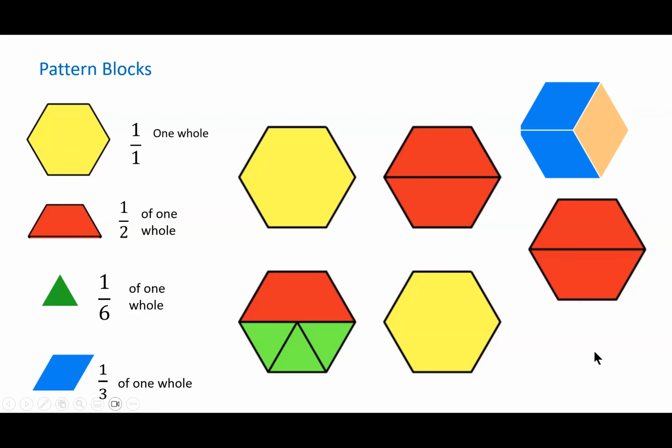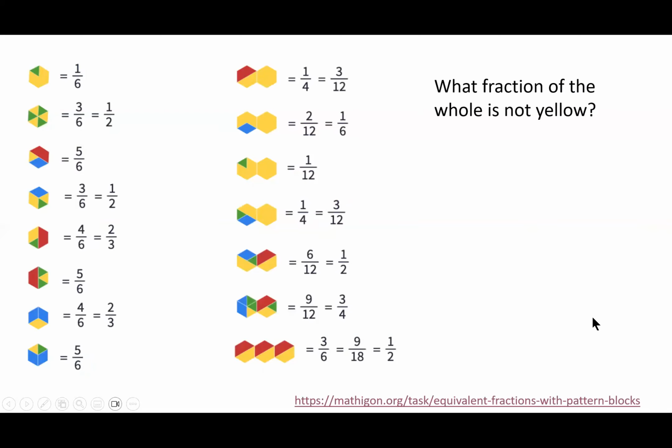And the second session is going to do more of it. This is just an example. It came from this Mathagon site, which has a really nice virtual site for you to use. I just gave you this to show you, if you want to do some work with the students, to give them a little bit of a challenge. Beginning is really easy. The question is, what fraction of the whole is not yellow? If they've worked with the pattern blocks, they will know that one of the green triangles is 1/6. And in this case, what's not yellow is 3/6, which is 1/2.